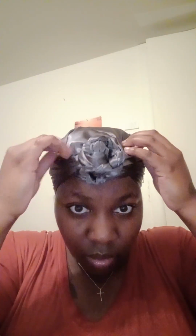Now, again, this is going to take maybe a little while, maybe not, but just for you to get that desired look. So this right here for me is something I like. I will wear it just like this. It is kind of still high, but I like it. It looks like a bun. You can put it behind the ear or leave it. I like mine behind the ear, but those are two ways you can wear it.